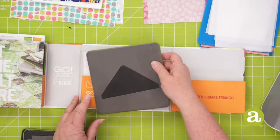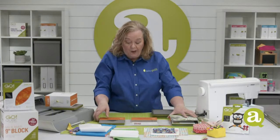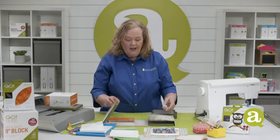Okay, so those are the first 4 shapes. Each die is numbered, each pocket is numbered. Look at this. And we even put a diagram so you know what it looks like. I love that organization of the cube. That's the part that is fabulous. Yes, I love that it's self-contained too.